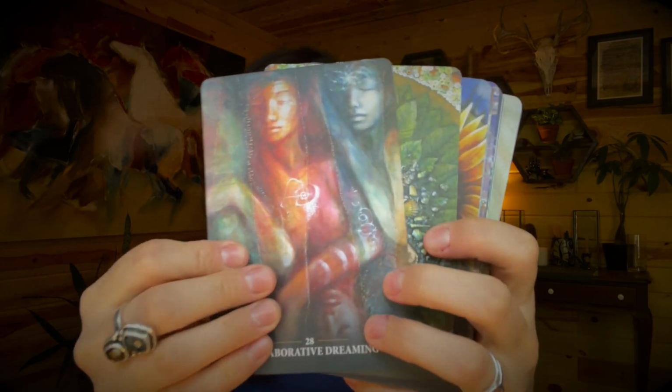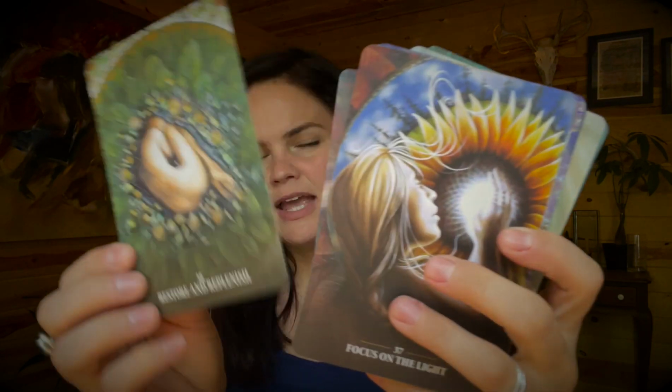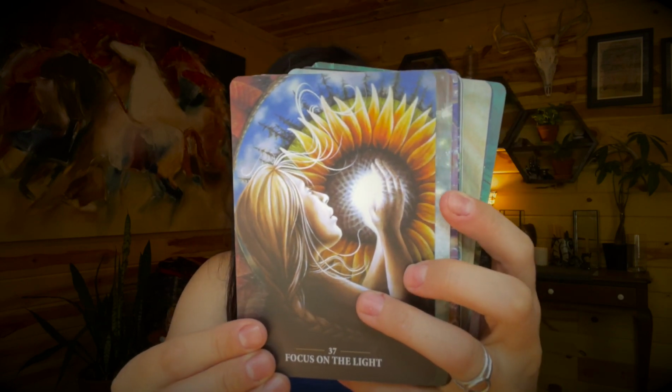Okay. So we're going to go kind of 10 to 1, but there's no perfect order in which to put these decks. So first I just want to mention two runner-ups. And that is the Fairies Oracle and the Sacred Rebels Oracle by Alana Fairchild. These two decks aren't on the list, but I do like these two decks a lot. So I just wanted to mention them, that this fits the criteria for artwork and keywords that speak to my intuition, as well as having a really great guidebook.